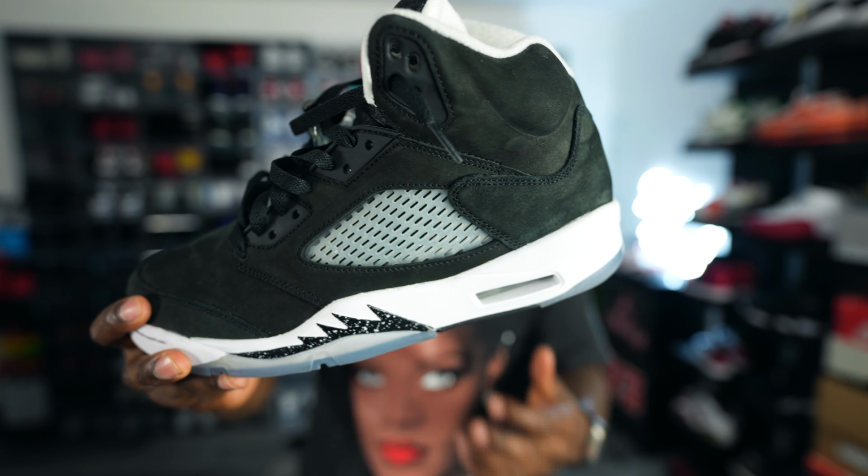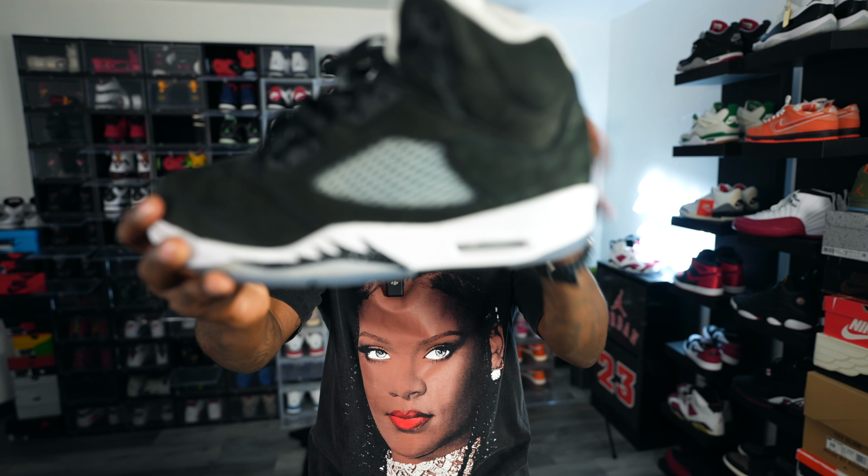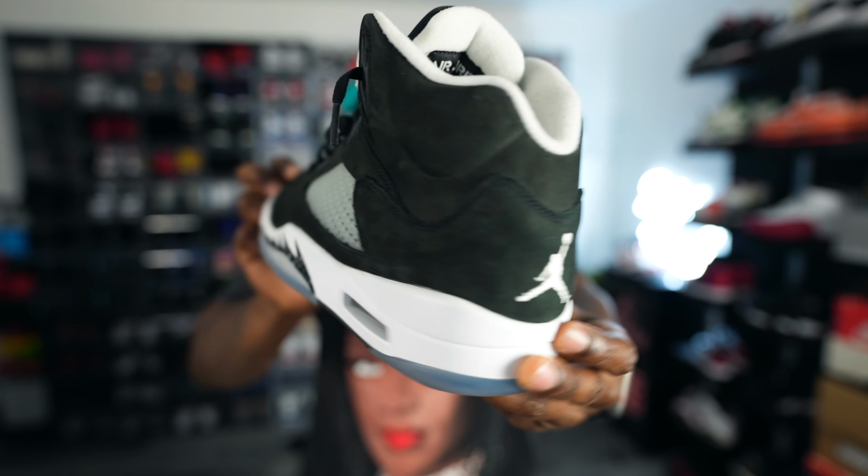What them called? They said these Oreo 5s, man. I said, you know what? I'm gonna snag them one day, and now here we have them in the collection, bruh. I love these things. Again, I gotta pull them back out, man. So y'all gotta hold me to it, bruh. Hold me accountable. I gotta start rocking my Air Jordan 5s, man.